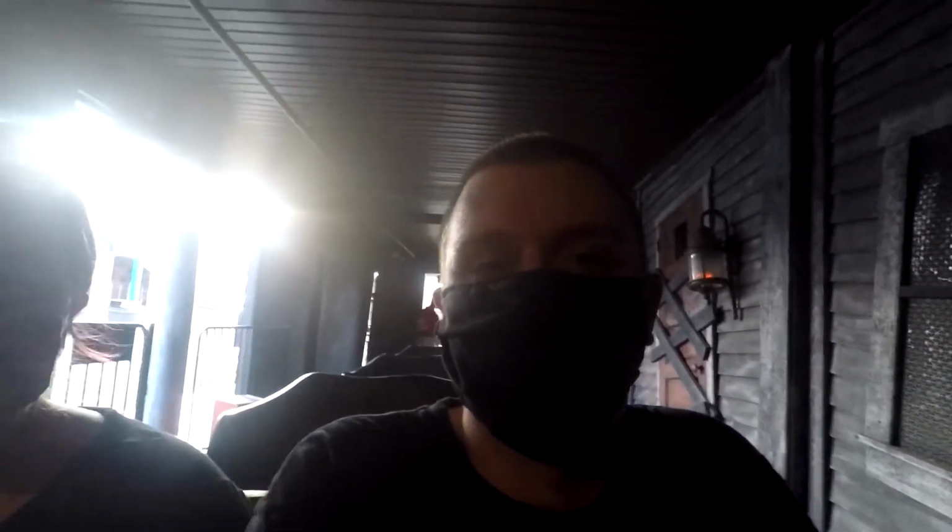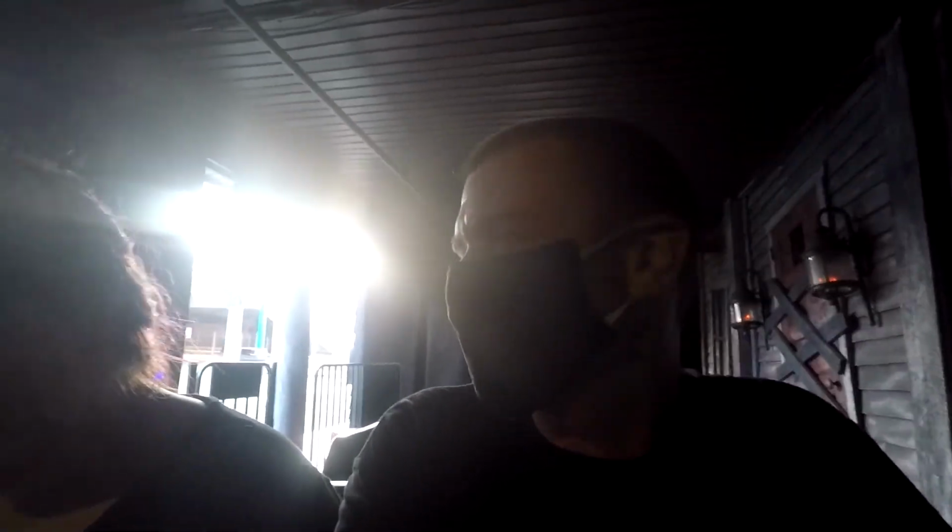Getting ready to ride the Haunted House Dark Ride again. Or is it just called Dark Ride? I think it's just called Dark Ride. Can you have it on low light? No, that makes it look bad. Oh yeah, it's showing up.